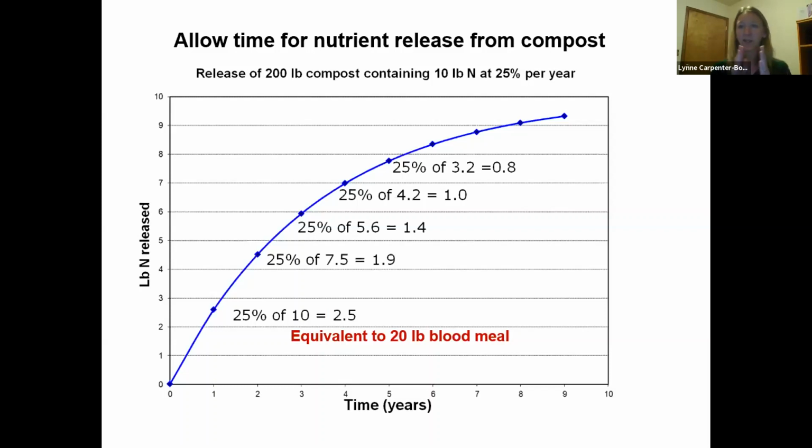The great thing and the bad thing about composting is that it stabilizes nutrients. It retains nutrients, but they are more stabilized. So this is an example of nitrogen release from a compost over a 10-year period. And this is actually a pretty rich compost that's releasing about 25% per year. That's about the maximum you can expect from a compost.